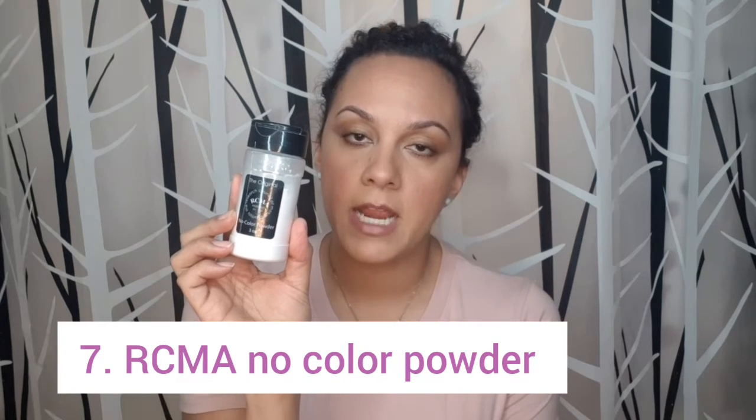Okay, this is for you to know. If you're a makeup artist, or even for regular people, if you're looking for a good quality setting powder, I have this one. I found it on Amazon as well, the RCMA No Color Powder. This powder was created by a professional makeup artist, and most makeup artists use it, especially when they work on commercials and editorials, because it gives the skin a very nice finish when the camera hits the makeup. So if you like to take pictures and selfies, and you want a nice finish on your skin, this is a good product and it lasts a long time.